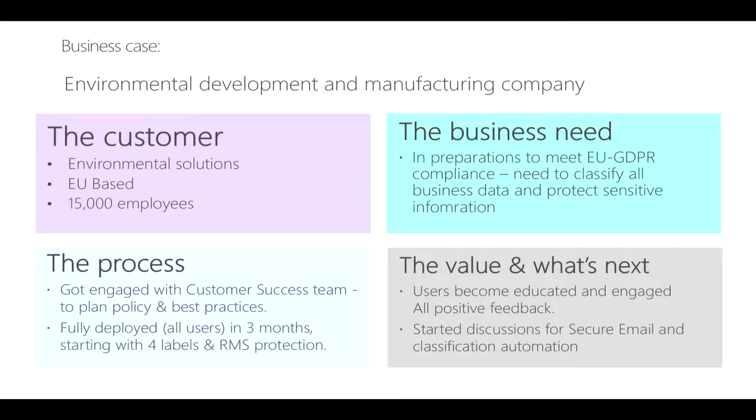So as I said, they started with the core scenario, the things that are really important to them. All of the users became educated. And the one thing that I really liked is they came back and said all of our users actually had positive feedback. They all say, I feel more secure now that I'm working and collaborating with documents in my organization. And the next step is going to be, how do I work with secure email or Office 365 message encryption? How do I expand my use cases? A, collaborate with externals. B, have better narrow scopes and silos of people and documentation that they can work with.